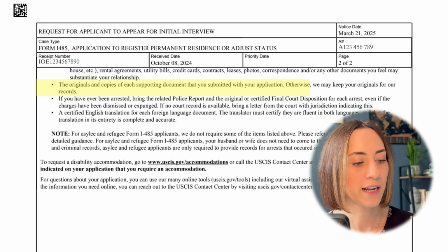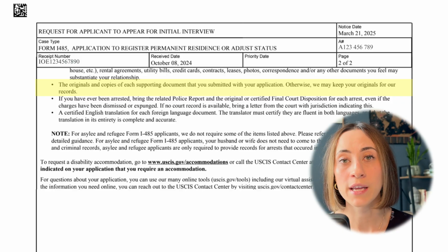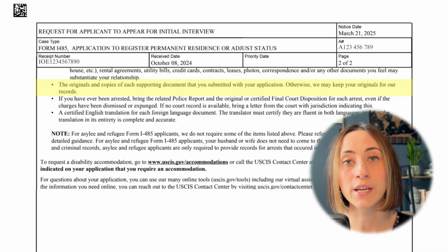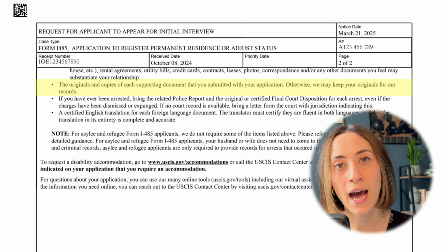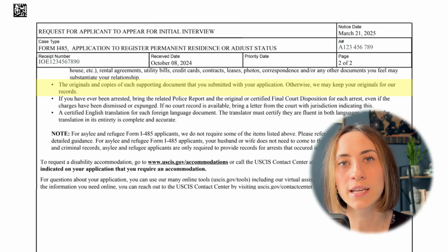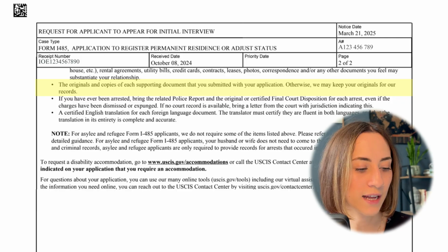And the final couple of points, it does talk about bringing the originals and copies of all supporting documents. If you are bringing originals of your birth certificate, your marriage certificate, IDs, passports, you should also bring copies of them as well with you. Make sure that you're not leaving the interview without your originals, because sometimes it can be quite a headache to obtain them back. If you have any evidence that you would like to leave with them that you already have a copy of on your computer at home, you obviously don't have to bring multiple copies of that.